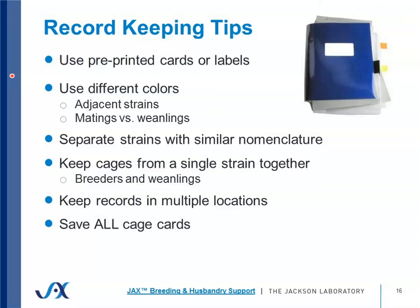Another helpful tip is to maintain all the breeding and weanling cages for a single strain in the same location with visually differentiated cage cards so that you can monitor the colony as a whole, more easily track all of the cages for that strain, and more efficiently gather and record colony performance data.